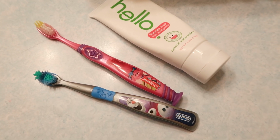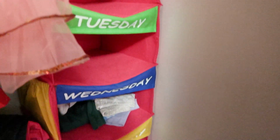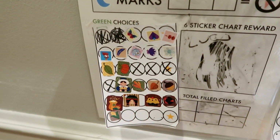Then at 6, my girls get up, their okay to wake clock turns green. My older daughter makes her bed and gets herself dressed, and then I help my 3-year-old. They have their clothes that I pick out every Sunday, which you can see on our weekly prep. And then after we're all done in the bathroom, I just quick clean it off.